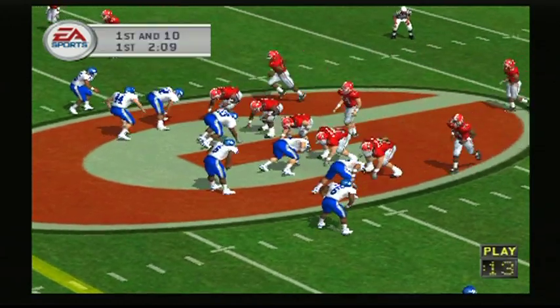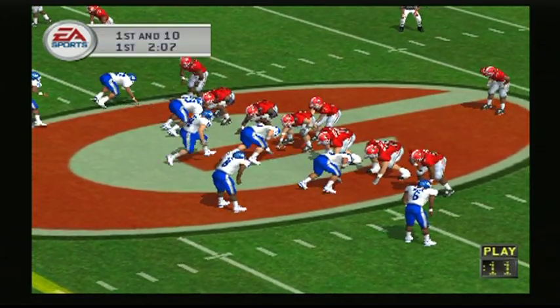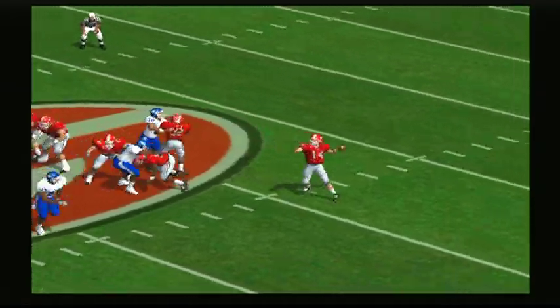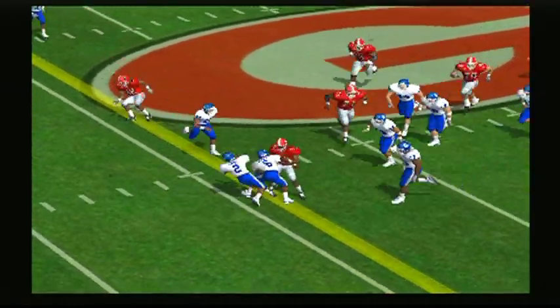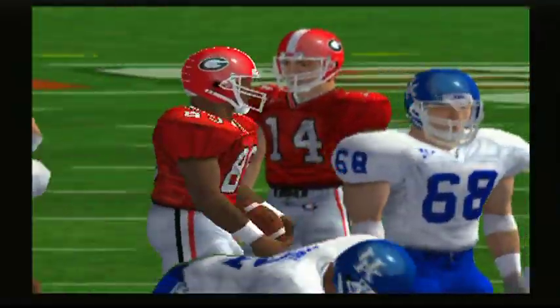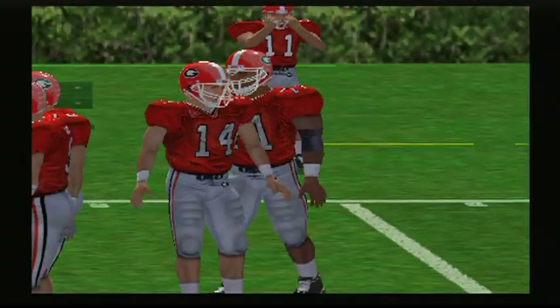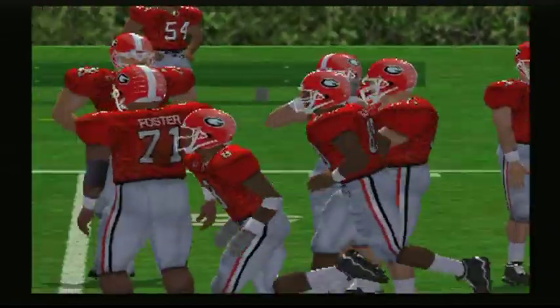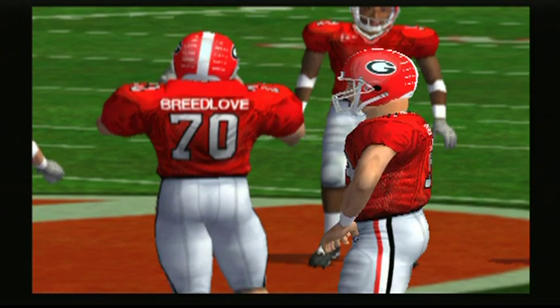Smith lines up as a single back. Set. Hot. Green fakes a handoff. He throws it. Watson makes a catch. Johnson brings him down at the 41-yard line. And a nice pass to the tight end. Yeah, this is what I like. Move the ball down the field. Use that nice and steady intermediate passing game.